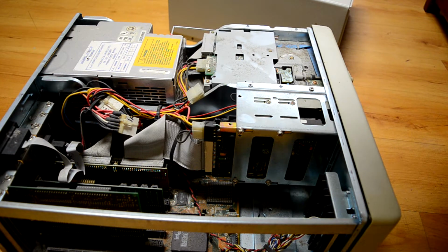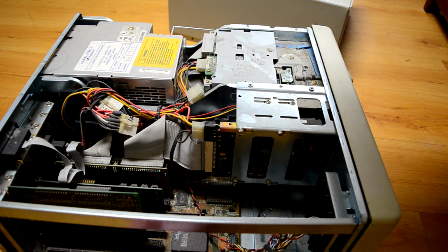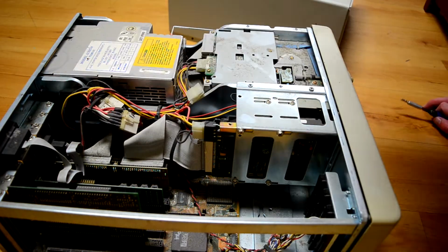Is that just an ISA slot? That's just an ISA slot, I think, but different than the rest. Again, I'm sorry, this era of machines is not really my expertise.